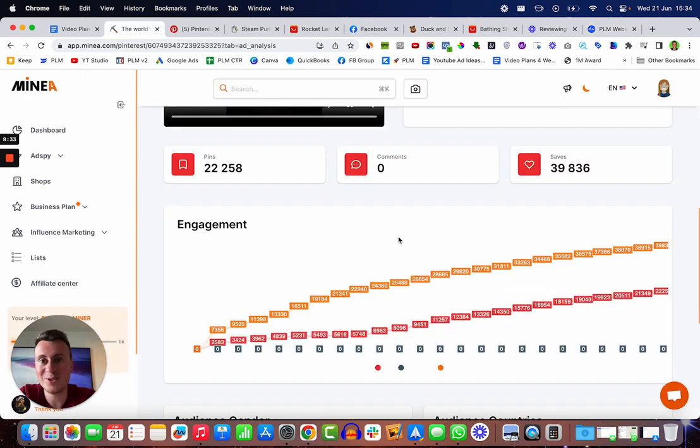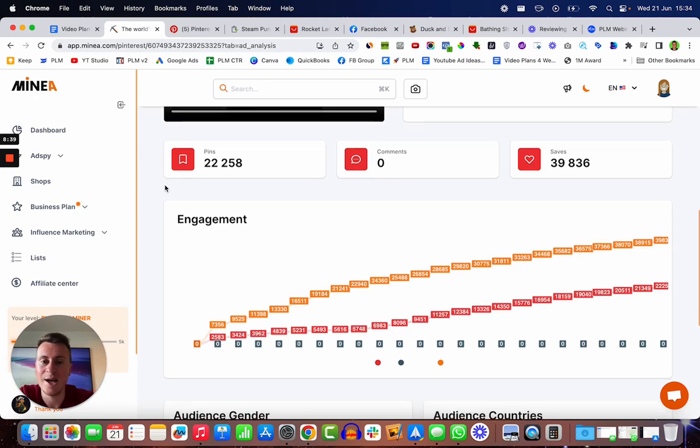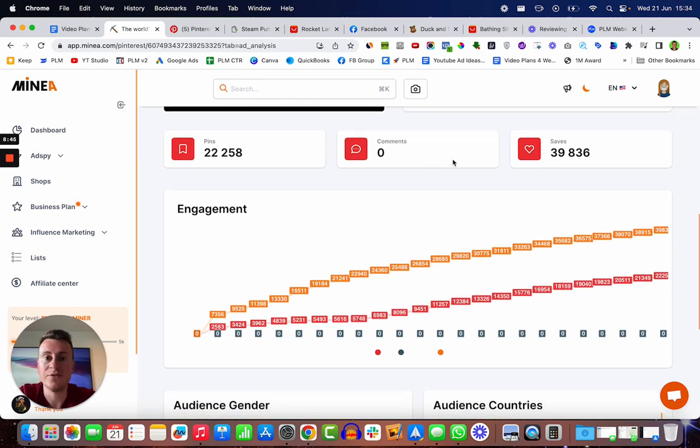Moving on to product number two, a bit of a curveball. This is actually a Pinterest product. And before I actually show you the product, let's take a look at, again, why it gets the feature in one of these videos. First things first is nearly 40,000 saves. That is significant for Pinterest. And what is also significant is just over 22,000 pins.